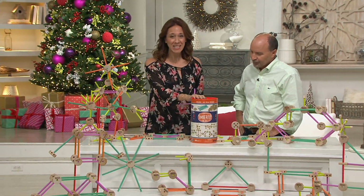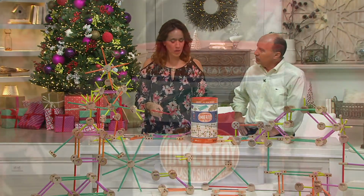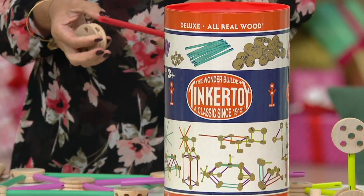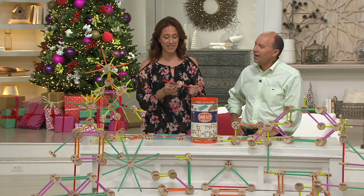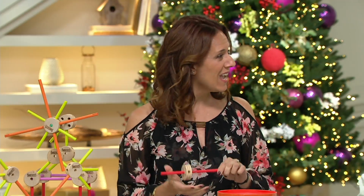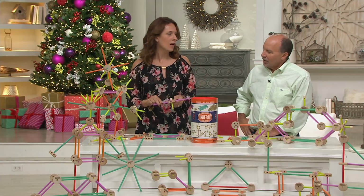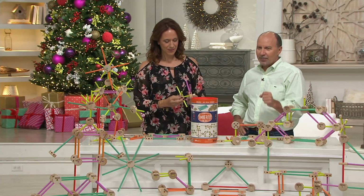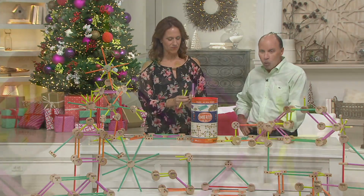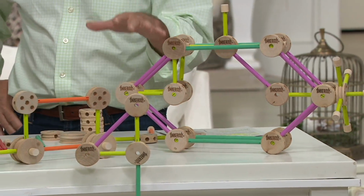Developed in 1913. Wow. The man who developed it was just watching children do what they do best, which is use their imagination with whatever they have on hand. They had sticks and they had empty spools of thread, and that's how Tinker Toys was born. And now we're bringing it back because so many generations of people have loved playing with Tinker Toys. And really, it's nice to see kids building something, really building something out of wood, not on the internet, not in virtual reality. This is the real deal.